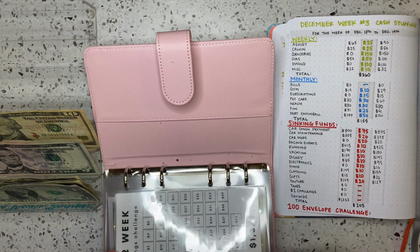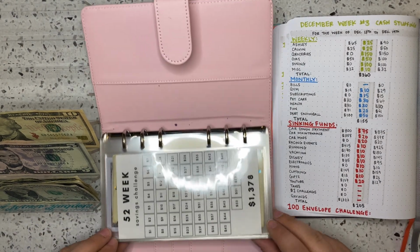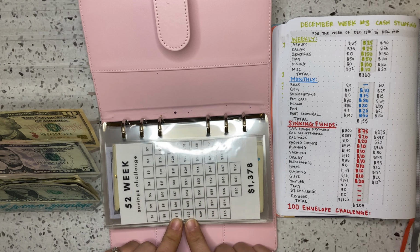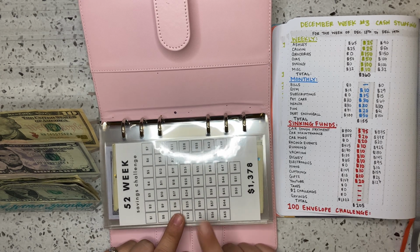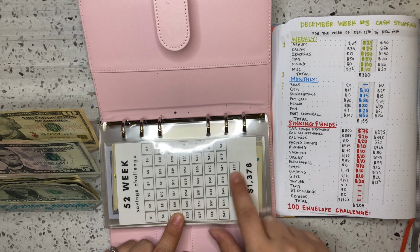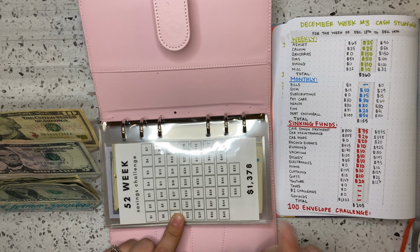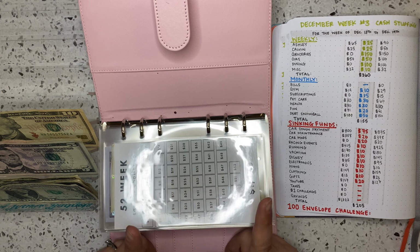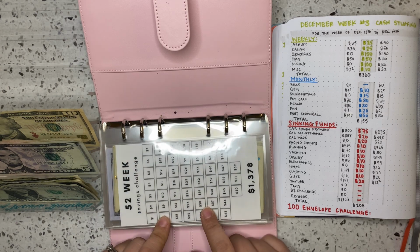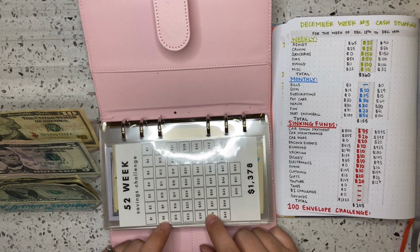And I'm actually thinking of doing a 52-week challenge. Can you all see that? I got this as a freebie from Caffeine and Budgets when she did my envelopes this last time. And so I might actually use this to put away some money for retirement. I don't know if I'm going to do a Roth IRA or a 401k yet, but I think I'm going to follow this as a basis to be putting stuff away into retirement for the year.